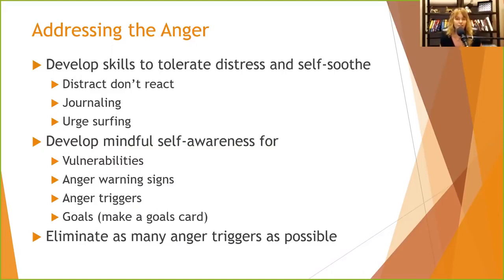Develop mindful self-awareness for your vulnerabilities. Check in with yourself when you get up in the morning, before breakfast, before lunch, and before dinner. I use those because almost everybody eats breakfast, lunch, and dinner and gets up. And ideally before you go to bed. So that's 5 times a day. You're checking in with yourself and you're going, how do I feel emotionally? Am I content? Am I angry? Am I irritable? What's that about? What am I thinking? How am I thinking cognitively? Am I negative or am I neutral or am I positive?